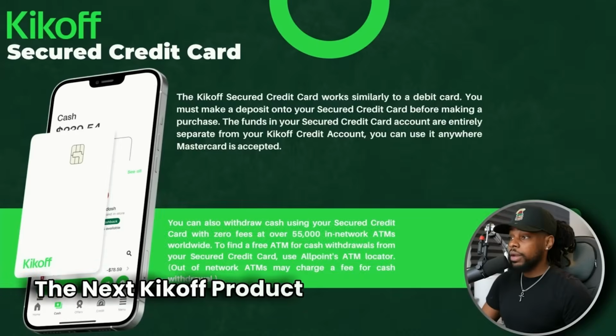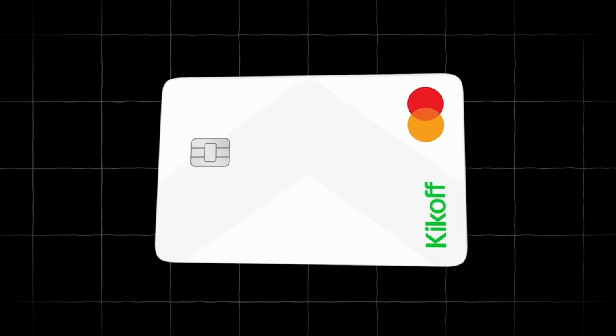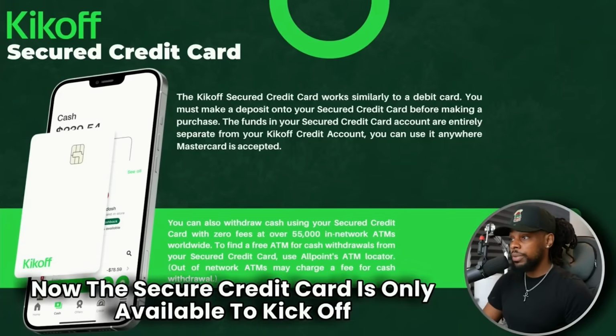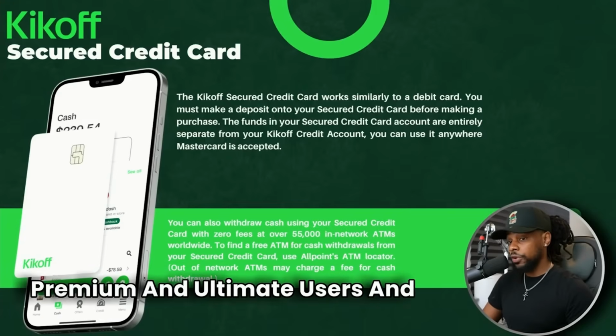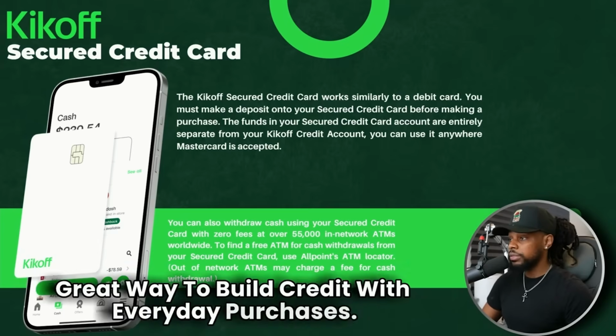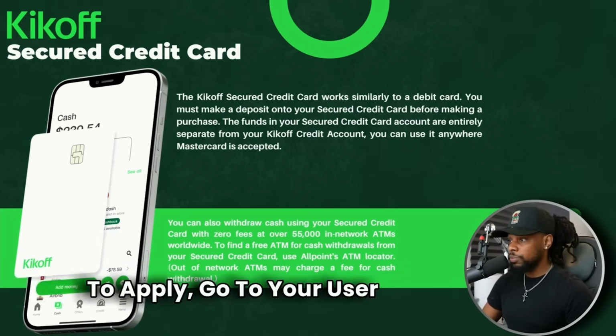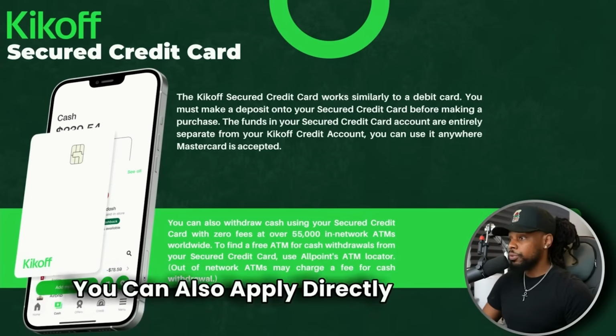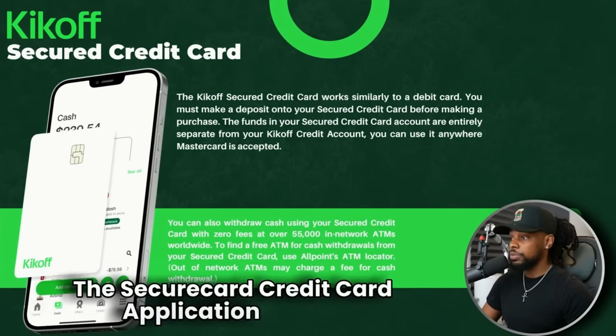The next Kickoff product that we're looking at is the Kickoff Secure Credit Card. Now, the Secure Credit Card is only available to Kickoff Premium and Ultimate users. If you're on the basic plan, you will not be able to get this feature. Now, the Kickoff Secure Credit Card is a great way to build credit with everyday purchases. To apply, go to your user dashboard and select the Secure Card tab. You can also apply directly through the Secure Card credit card application portal.